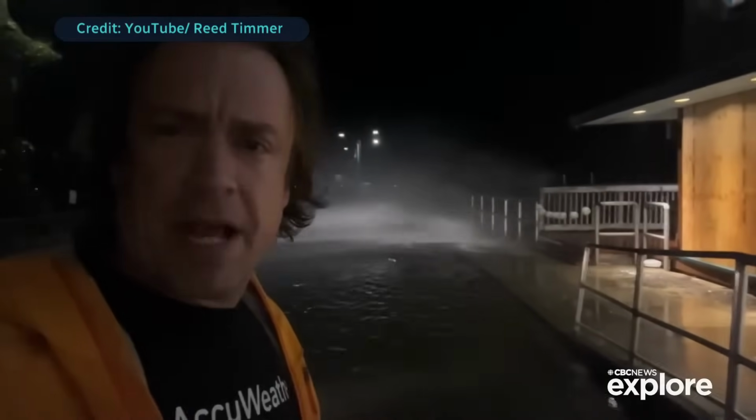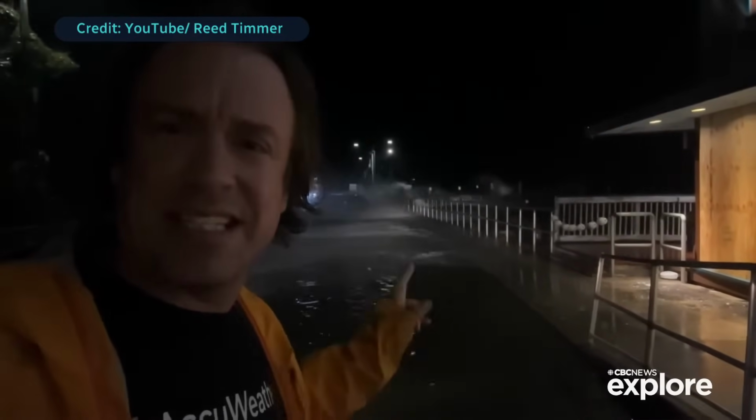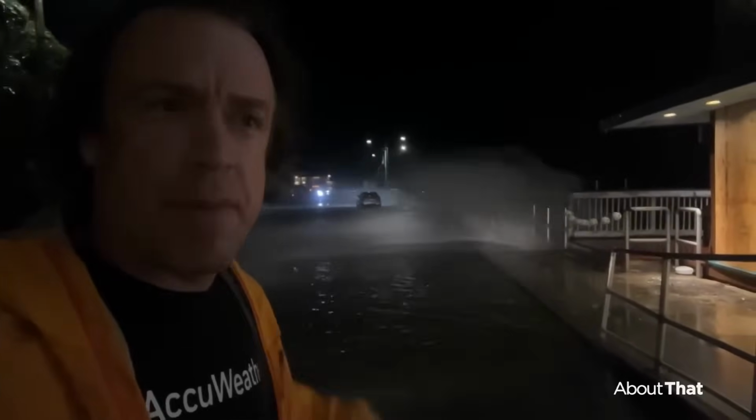Not everyone left Cedar Key as they were supposed to. Officials figure around 100 people stayed back to defend their homes, but Hurricane Idalia struck at night. We've already got major storm surge here. This is on Cedar Key, right at the waterfront. You can see water starting to come over the main drag here, including some of the restaurants as well.